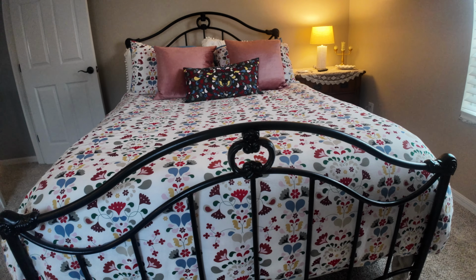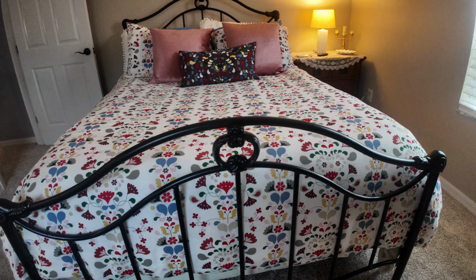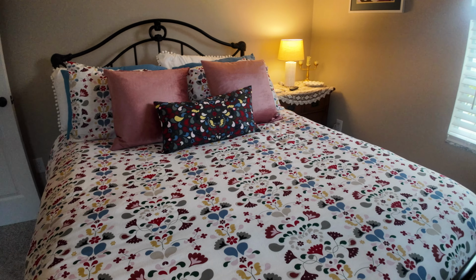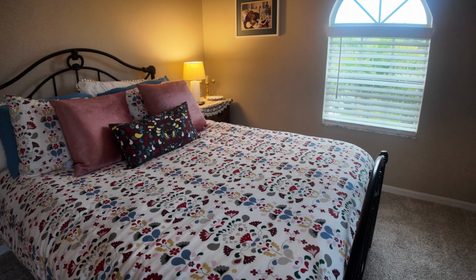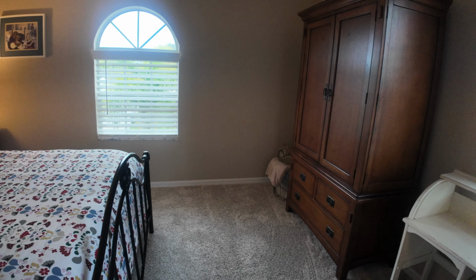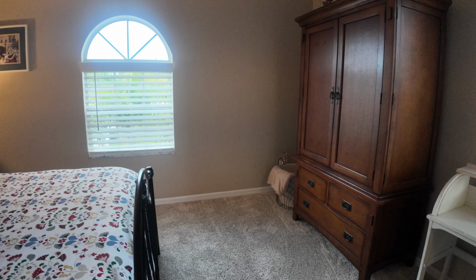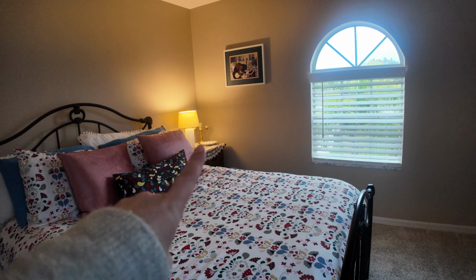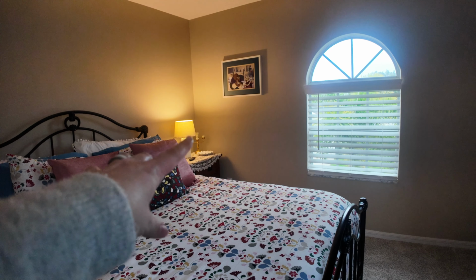This bed is one of the things that I did transform for this room. This bedroom furniture did come with this house. It's the only furniture that we kept when we bought the house. Now, because of the way that we have this room situated with the furniture, there's not room for both end tables. We do have both, but we have one here and we have the other one in the closet here.